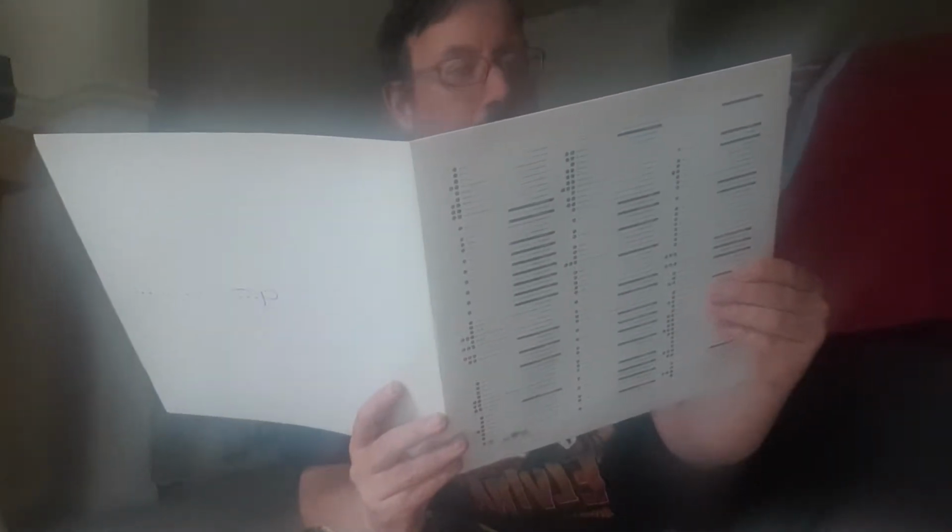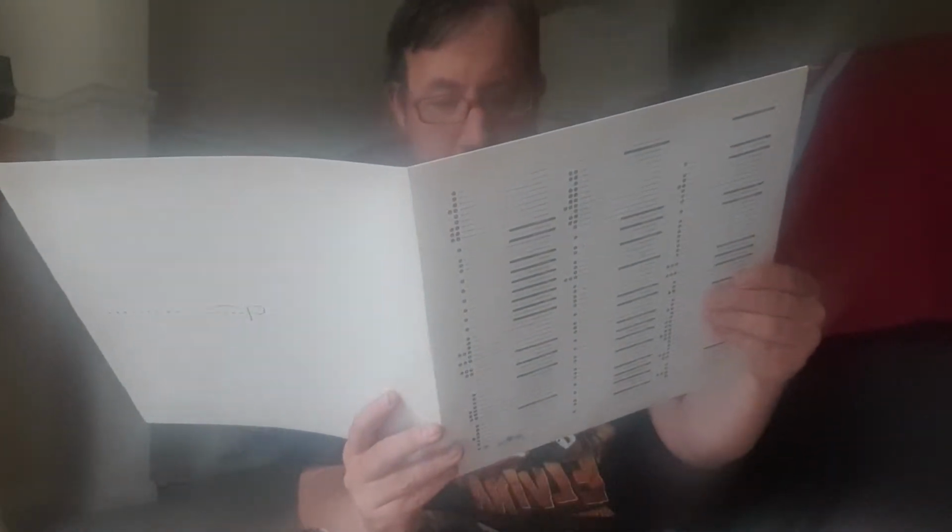I got a 4AD sampler, which has got some good stuff on it. Quite nice. Like Cocteau Twins, This Mortal Coil, Dead Can Dance, Throwing Muses, that kind of thing. That's really cool. Got the new Chemical Brothers No Geography album. That's in the HMV sale. I've got the Chemical Brothers Dig Your Own Hole, and that's on the silver vinyl. Yeah, I've been quite busy getting stuff.